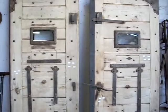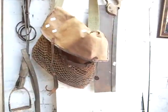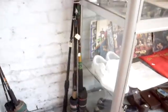Very, very cool. Speaking of cool, snowshoes. I kind of like this little game bag. It's a lovely little bit there. And some more stirrups and bridles and things. Some more rusty wheels. Lovely fishing rods, all sort of handmade for individual purposes and individual people.